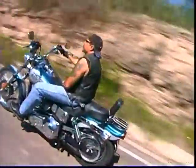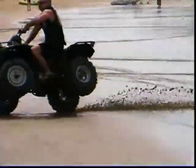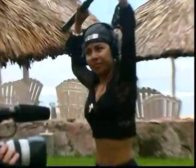They'll travel on the newest Harleys through one of Mexico's oldest colonial towns. They'll enjoy beach life, fish, shoot clays, bring smiles to some children's faces, and have one great time along the way. As always, our Steel Thunder crew will make sure we get it all on film.